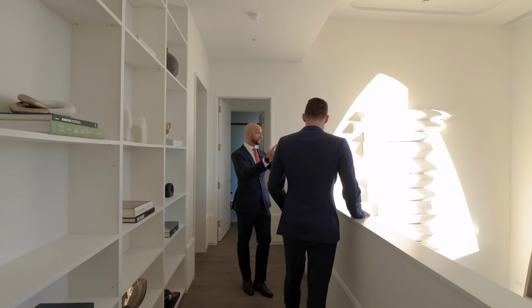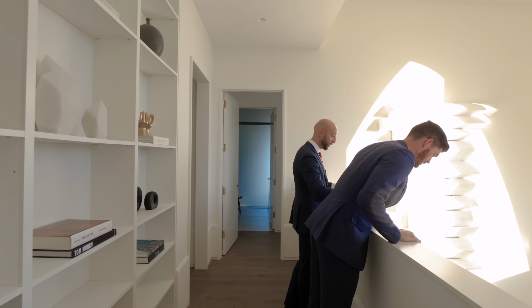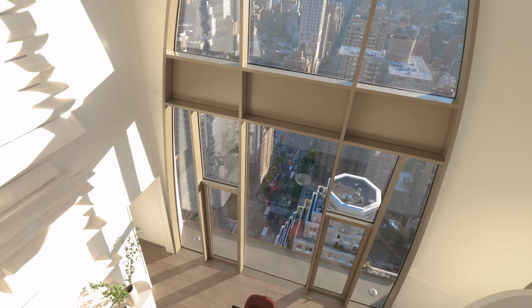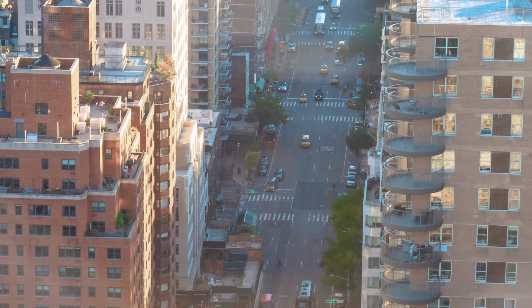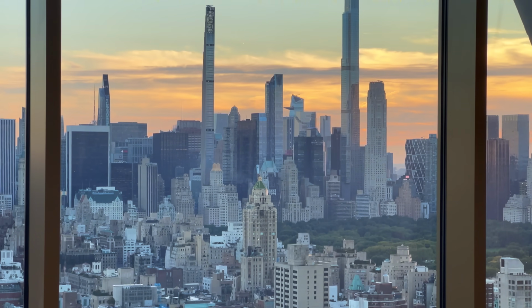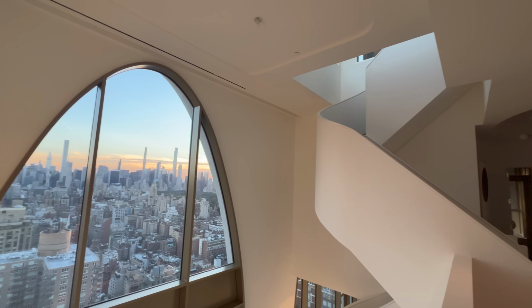So this is my favorite part. Holy. Look at the window, almost 30 feet. Look at the street down there, the perspective of the street in this apartment. That is wild. And then the top of that half moon window. Beautiful, beautiful. Shelving behind us.